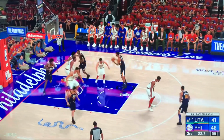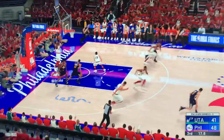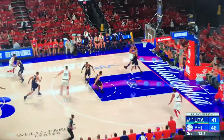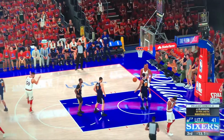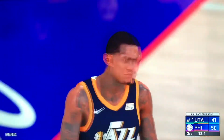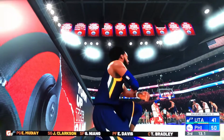Here's Mudiay. Bradley kicks to Niang. Another miss by Utah. Here's Philadelphia. They're on a 14-5 run here. They blow the whistle just as he gets it off. That's 2 points with a chance for another one at the stripe. The 76ers have looked good at the line. They're perfect in 4 attempts.